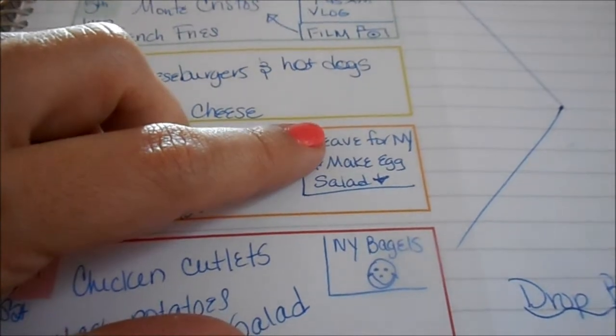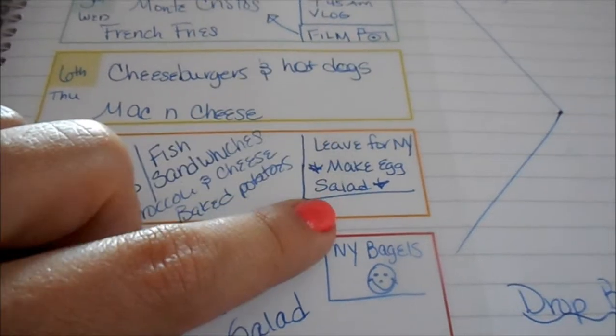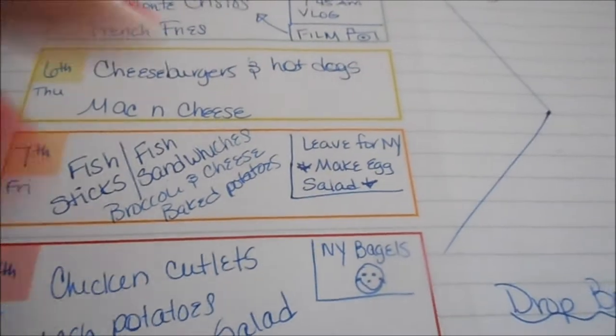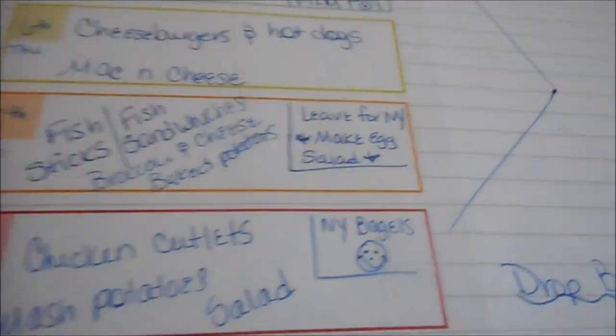And then, like I said, I'm leaving for New York that day, but I'm going to make a big thing of egg salad so I can take little itty bitty sandwiches and stuff on the ride. Sometimes I do chicken salad too. It depends on what I'm in the mood for, but I'm thinking about using up the rest of my eggs for egg salad.